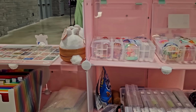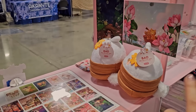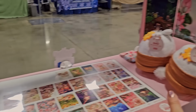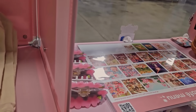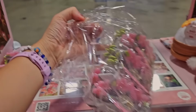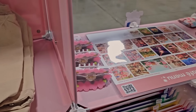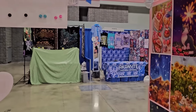And anything else I sold a bunch of? I only brought 5 bows because I only have 10 of her left anyway, and I sold 2 of them yesterday because I only have 3 left. And I brought a whole package of hair claws, and I sold a bunch yesterday. I was kind of shocked. A lot of people liked the hair claws. So yeah, overall, I hope today's a better day than yesterday.